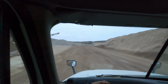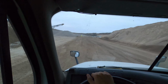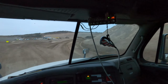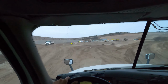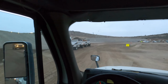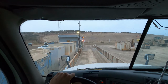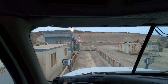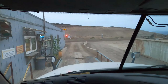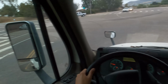Telling you, man, the radios in these company trucks that we're driving, they suck. All right, everybody, smile and wave. Smile and wave. Smile and wave. Oh, he didn't even look. All right. CE34 coming on scale, 400 sand to Oldcastle north side. Gloomy day.